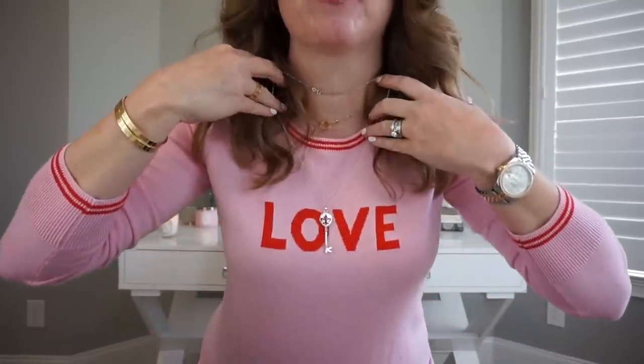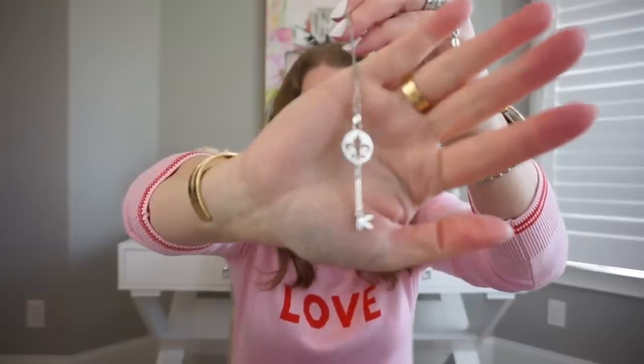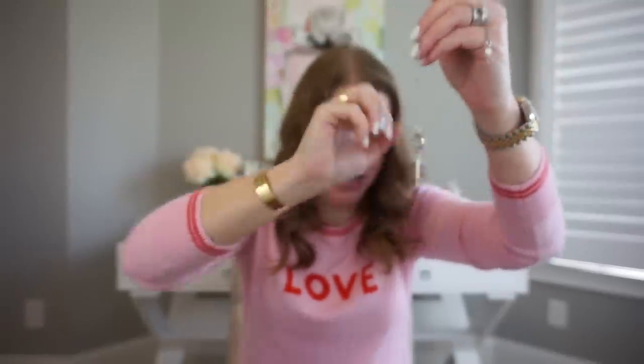Let me try to show it to you on me, if I can do that. So, there. Is that better? I love this though. It's a very weighty piece, and thank you so much, Linda. This was a very beautiful gift, and I'm very appreciative. And I am going to link her website down below should you be interested in this one. Her price is way better than Tiffany, and it is just absolutely stunning. So there is the necklace.